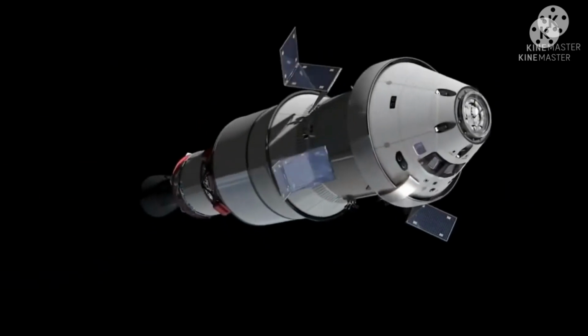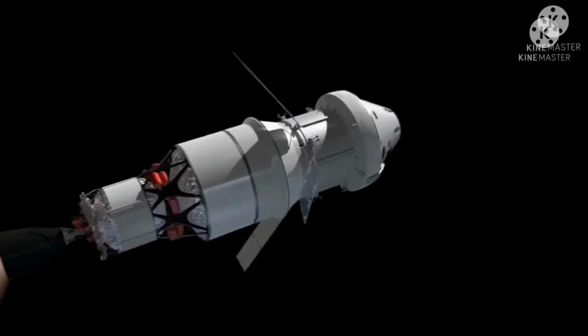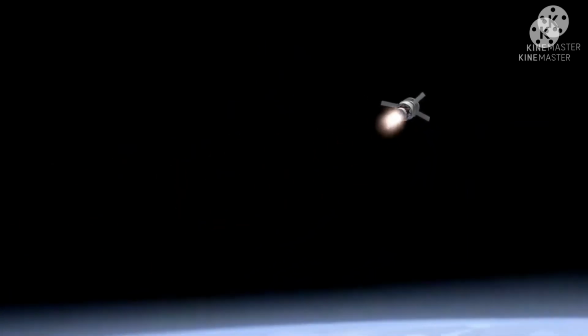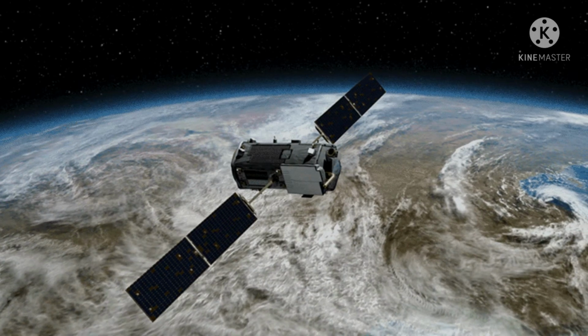and the solar panels are opening. These solar panels will provide energy and power to the satellites. Thus, the satellites will be kept in their desired orbits around the earth. They will protect the earth.